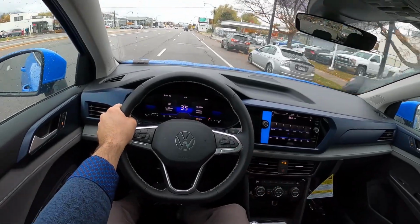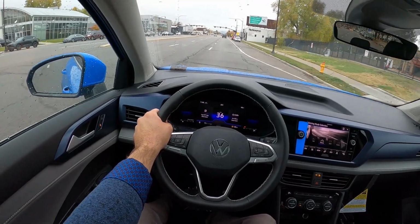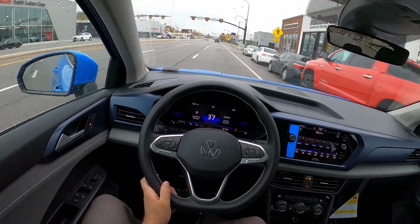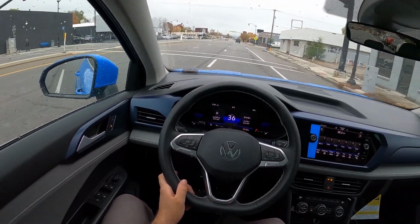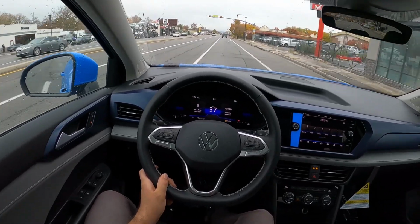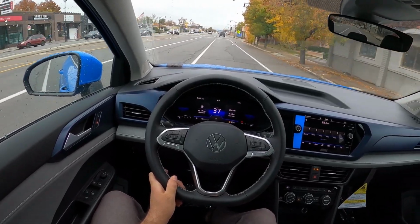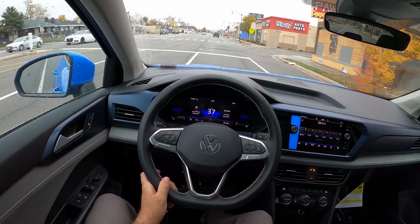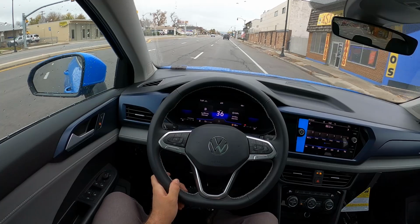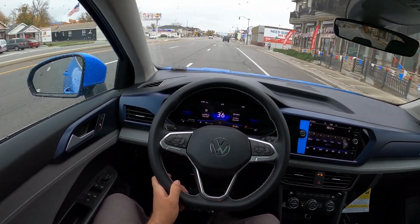Definitely doesn't feel as crazy as in the Jetta, because the Jetta is definitely a smaller vehicle, lighter weight rather. But yeah, it drives well. For a more affordable crossover, I think it drives really well. And I'm just feeling over the manhole covers and everything, the bumps in the road. It's comfy. It's pretty dang comfy.